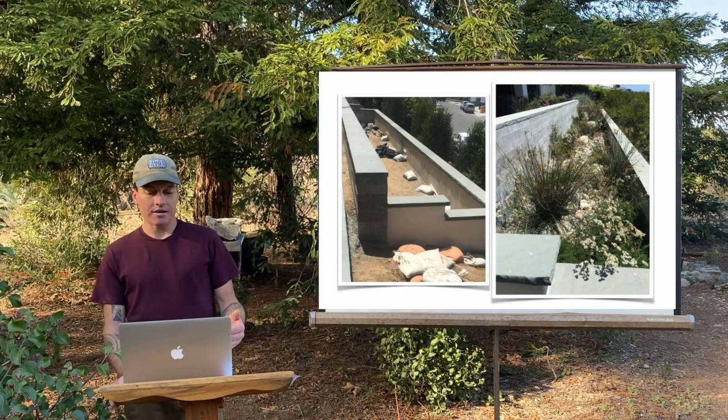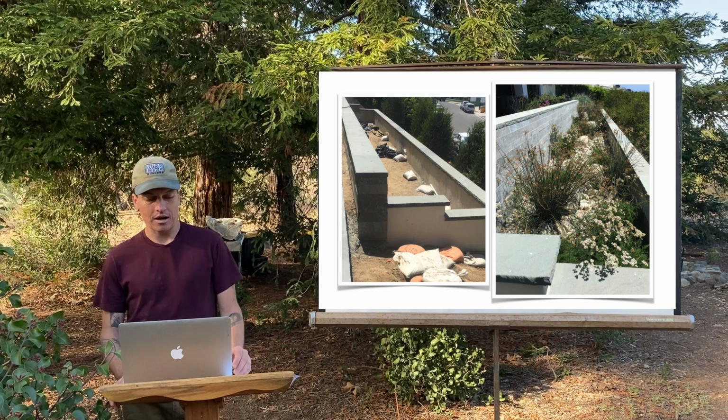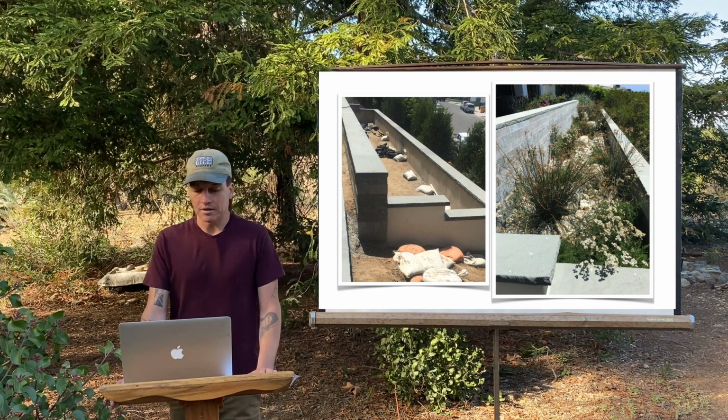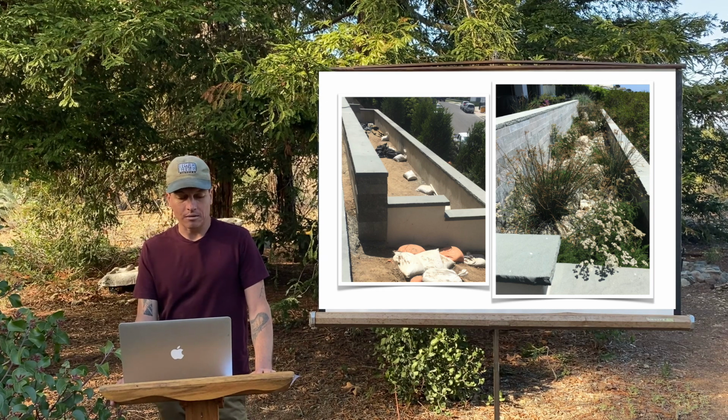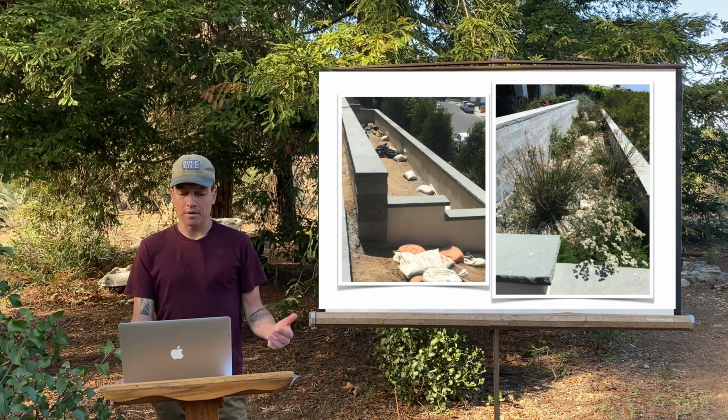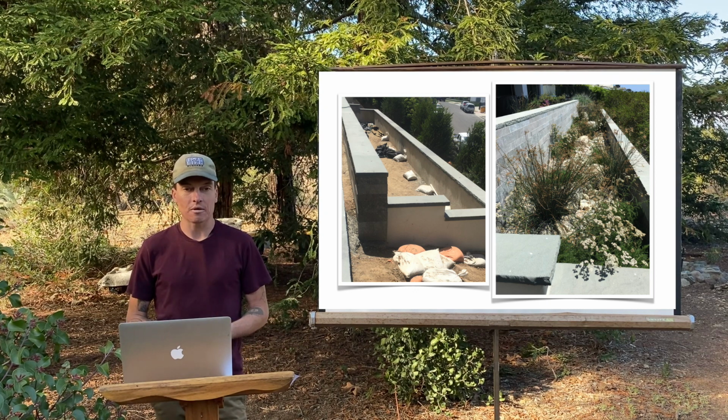Okay, and then my last area to cover with collecting rainwater. This is basically an infiltration pond. This is used in coastal Corona del Mar, where it's mandatory that you collect all on-site water runoff and filter it through before it enters the ocean.